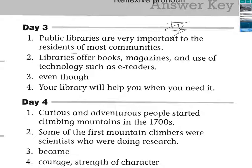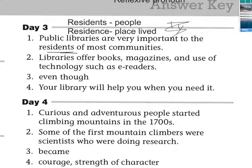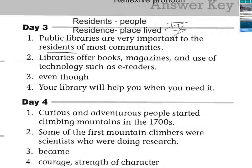Residents. This is the residence we want. There's two residences. Residents are people who live somewhere. Residence is the place where people live. Residence, residence. They sound the same, but they're spelled differently and they mean something different.